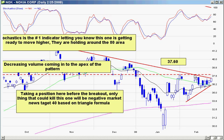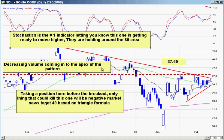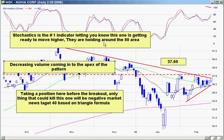I like it because the stochastics are flattening out up here. This is actually one of the charts that I posted on the site today, and given the why I was interested in it, I like this pattern a lot. I like the stochastics turning up, staying up at the 80 area, and I really like this one. My target on this one is about $40. So looking for a nice move in Nokia. It's going to be on the 10 for 1,000 list I'm going to put out tonight and send to you, so there's a heads up. I'm going to be adding to my Nokia tomorrow.